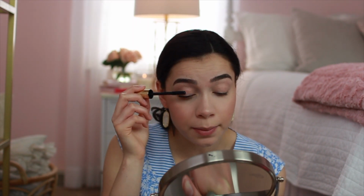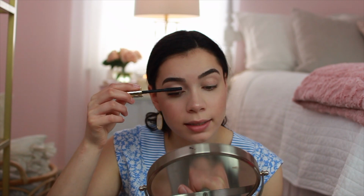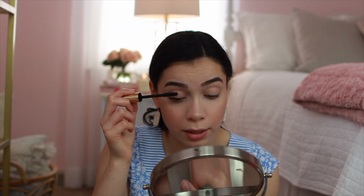And then once everything's looking good, I will apply the mascara to the backs of my lashes. So still looking down, I use the wand to get the backs, and this adds so much length to your lashes because this way you can really get the tips of them, which are really easily missed when you're applying the mascara from the bottom of your lashes. So definitely try that if you're looking to add more length to your lashes.